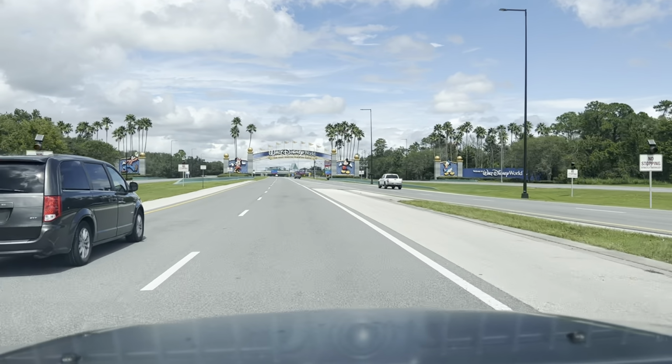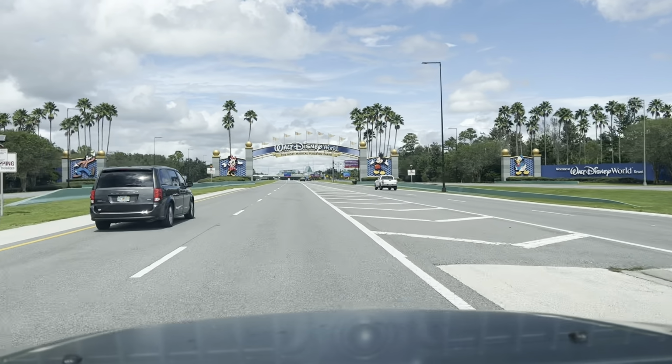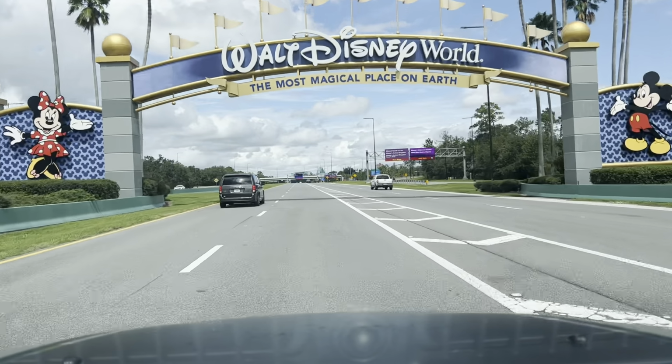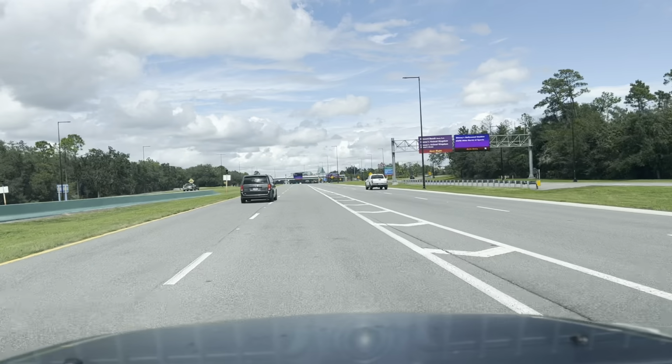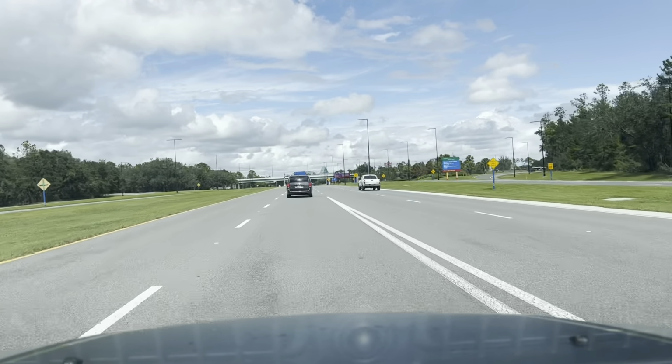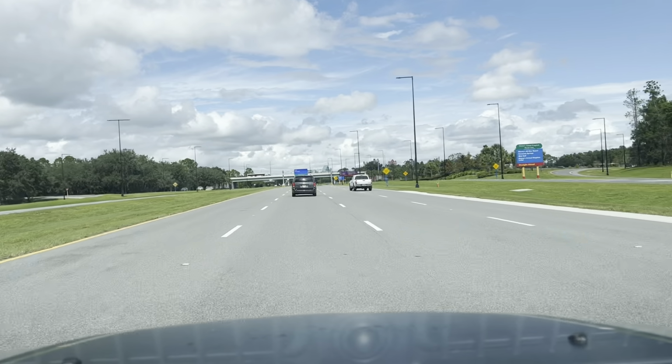All right, here we are, main gate of Walt Disney World. I love coming in the main gate just because it's so pretty and got all the characters here and everything. It's just the biggest gate, one of the easiest ways to get to Magic Kingdom. And yeah, just love driving through the resort here. It's always so beautiful.